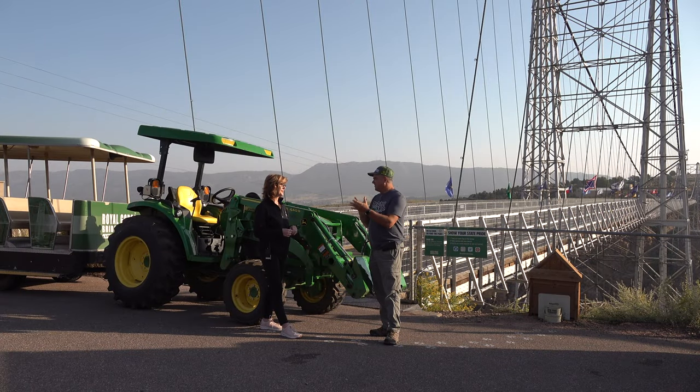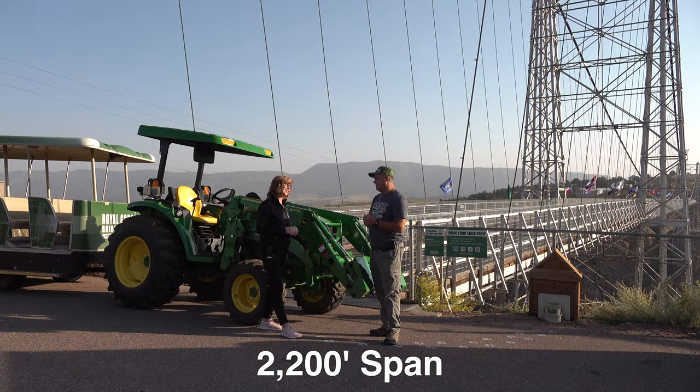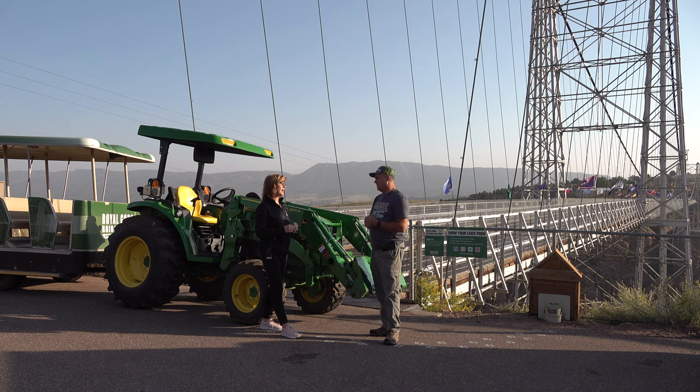So the gorge is obviously the main attraction. What else do you have here as far as attractions, interest for folks? Well, our admission ticket includes the aerial gondola ride across. So you can start at the visitor center and ride the aerial gondola cars to the other side. Okay, I think I could do that. And our gondola is the longest single span gondola in America. Oh, really? It is. It's interesting, it doesn't look that far. Okay, what else?